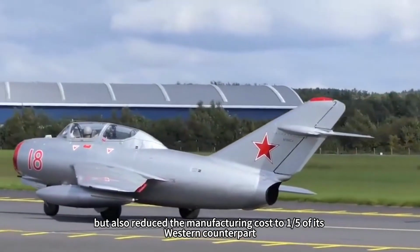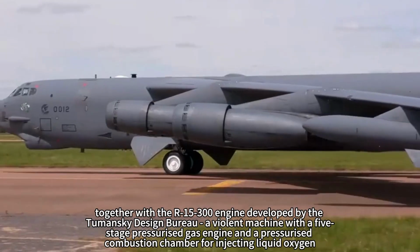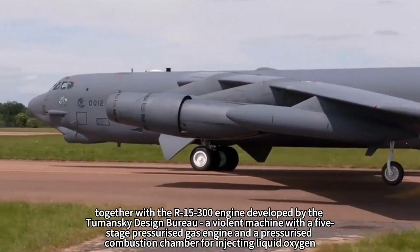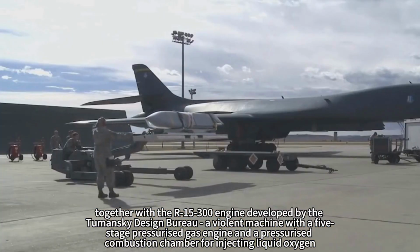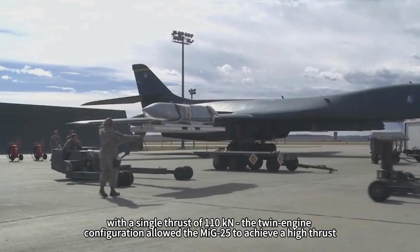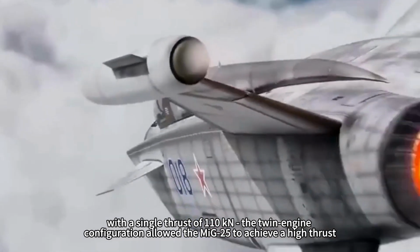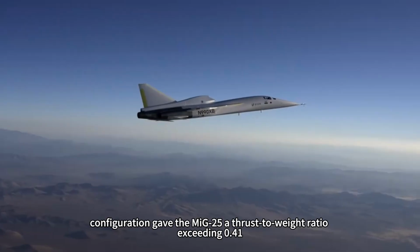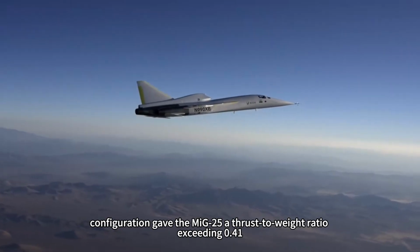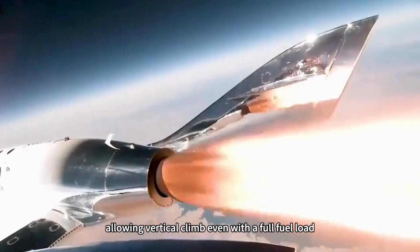its Western counterpart. Together with the R-15-300 engine developed by the Tumansky Design Bureau, a violent machine with a 5-stage compressor and a pressurized combustion chamber for injecting liquid oxygen, with a single thrust of 110 kN, the twin-engine configuration gave the MiG-25 a thrust-to-weight ratio exceeding 0.41, allowing vertical climb even with a full fuel load.